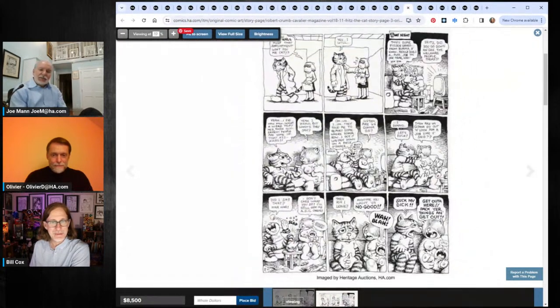Yeah, if you're going to have one page of Crumb and you're going to have one example, and his line is so unique, I mean, this is kind of it. You don't need to do much more. From all the Crumbs in the catalog, that's my favorite. Yeah. I agree.